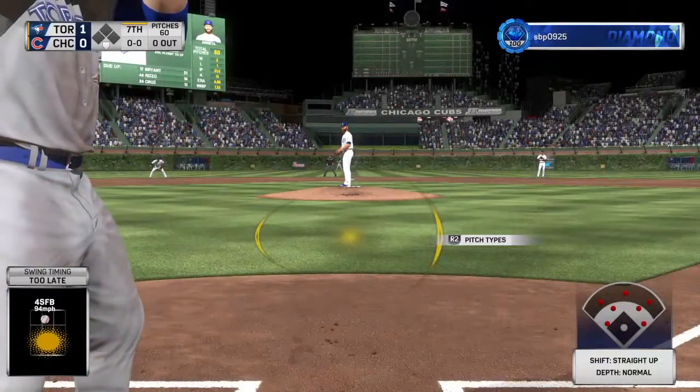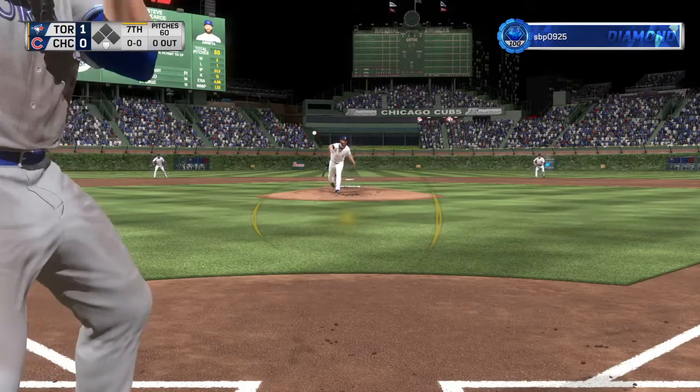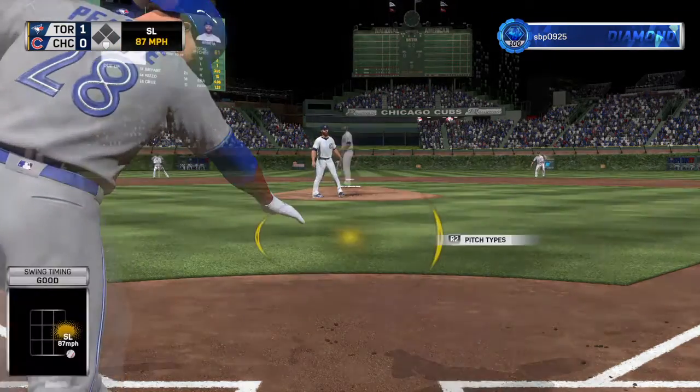Here's Steve Pearce now. He'll lead it off here as we begin inning number 7. Left fielder. Swing and a miss, 0-1.